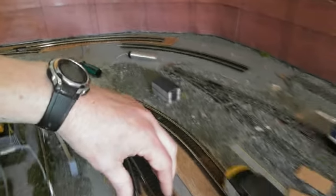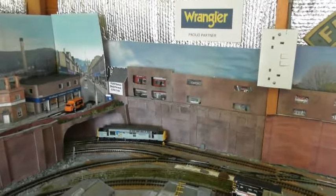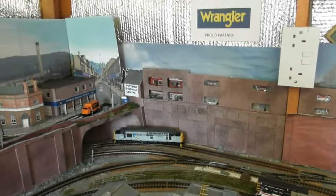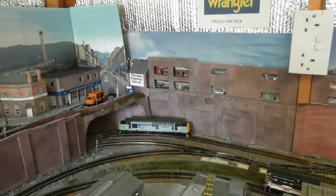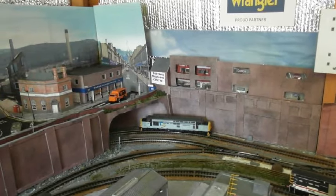To go into 4, 5 and 6 they have to come up this track or reverse at the crossover and go in, and I still have the problems with the track into 5 and 6, which we're going to have to address. So that's a brief view there of 37428 David Lloyd George. And as I say, off camera he will propel the track cleaning wagon down the ramp, so that'll get a good idea of how things are with that.